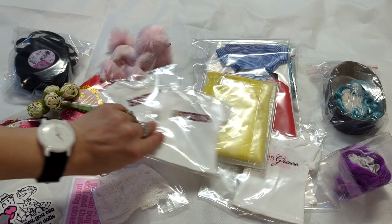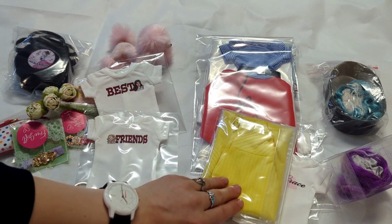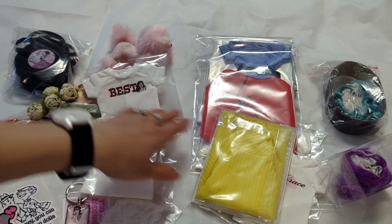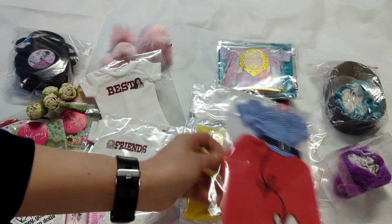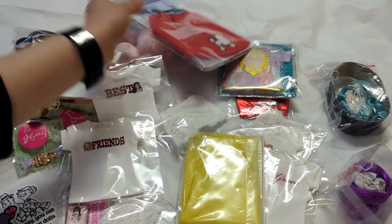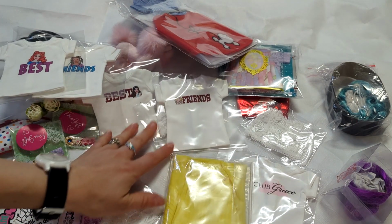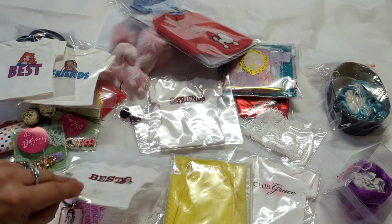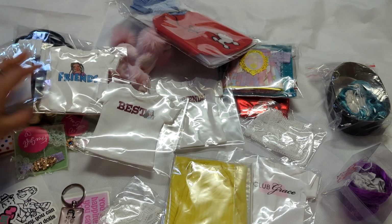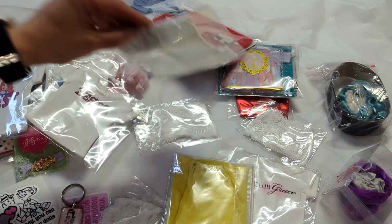Over in the clothing, I got a couple of the Best Friends t-shirts. I'm guessing that I got one from an Ellowyne box and one from a Grace box. So doubles, I think. Oh no, they're not quite the same actually. There's Nima and Ellowyne, and that must be from the Ellowyne box, and that maybe is from the Grace box. It's nice that they're all different actually. I didn't realize until I'm looking at them closely.